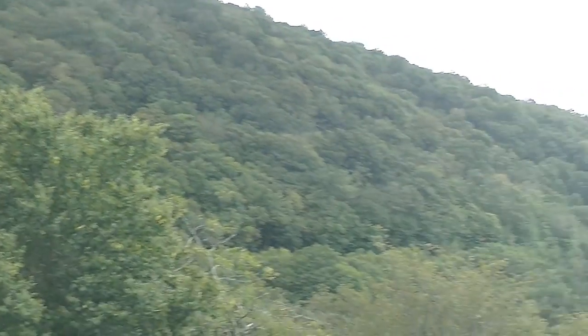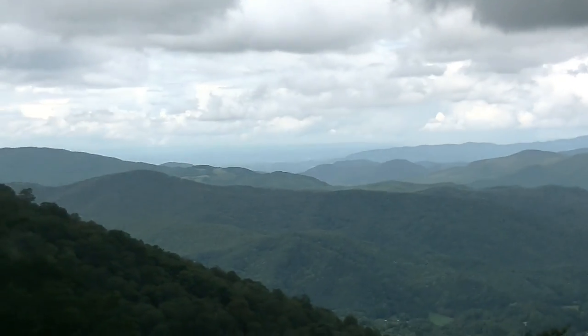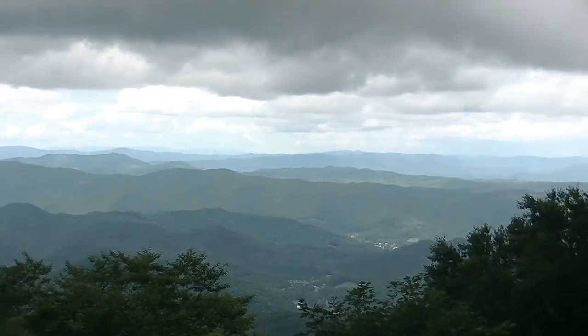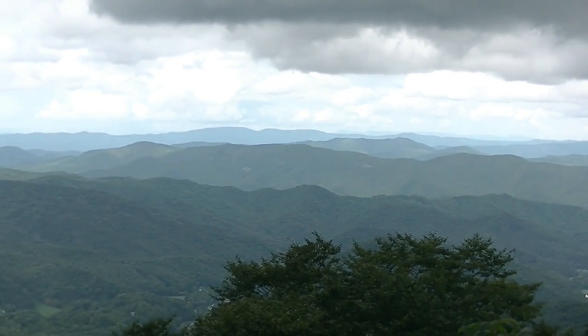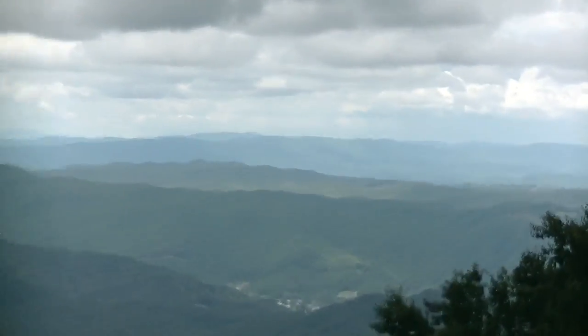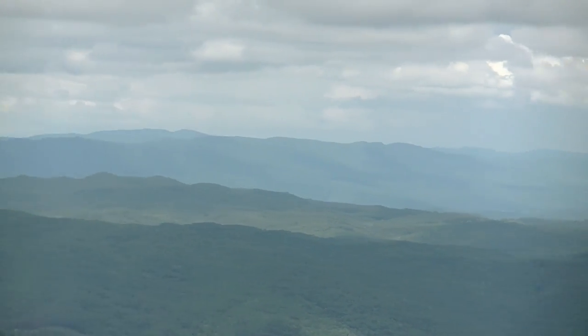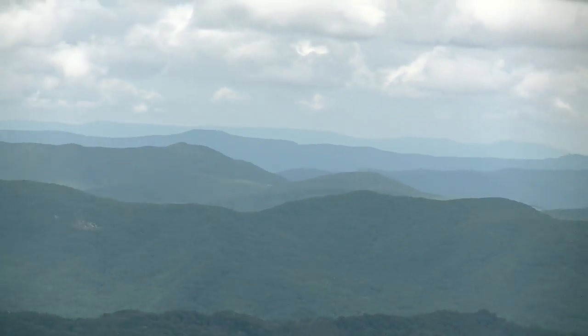It's just super quiet here, not too many people. It's a beautiful area here. I'm glad I came. Look at that, guys. Look at all those mountains just all the way down to the horizon there. It's just incredible.